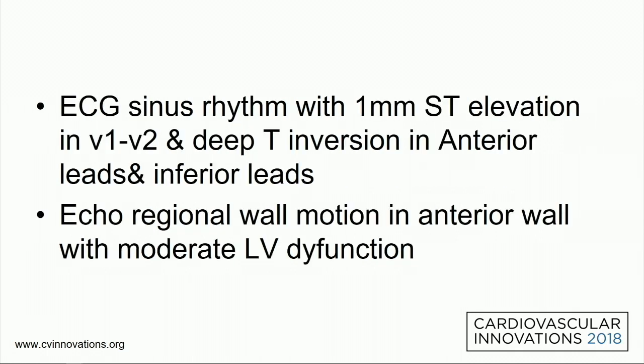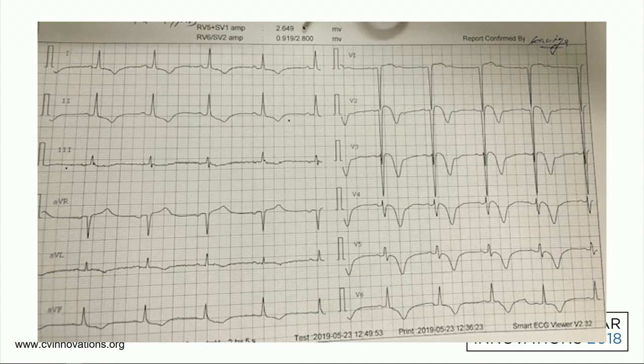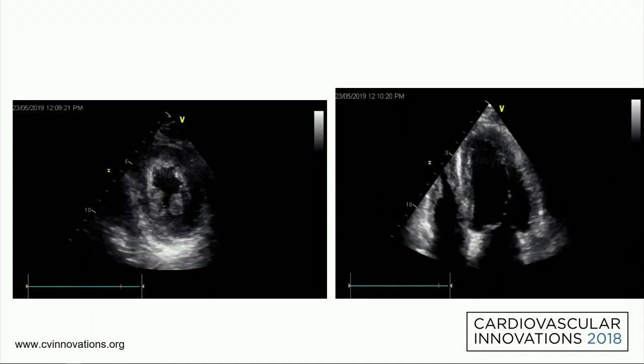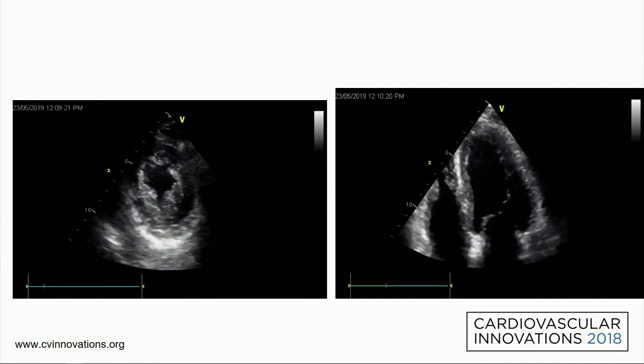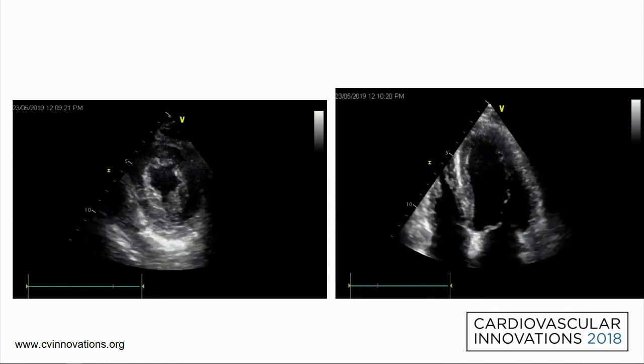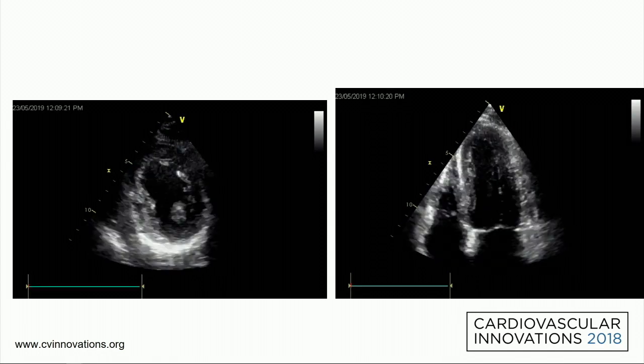So we did an ECG that showed some deep T inversion in all the leads, and a little bit of ST elevation in V1 to V3, and we took his echo. This shows predominantly anterior wall regional wall motion abnormalities with no inferior wall involvement.